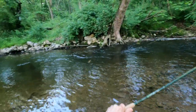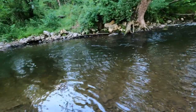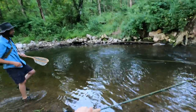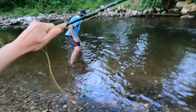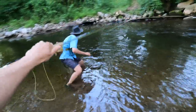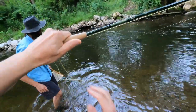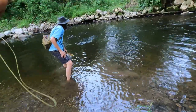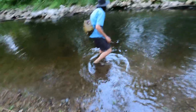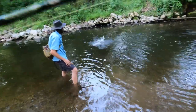Wow, dude, that was awesome. This is a pretty good one. He doesn't feel heavy, but he's pretty nice looking. That was a jump. Oh, wow. What the heck, man? This is great, man. I see it. All right, got it. Whoa. He's running. Dude, this is a nice fish. He doesn't want to play. He don't want to come in yet. Wow.